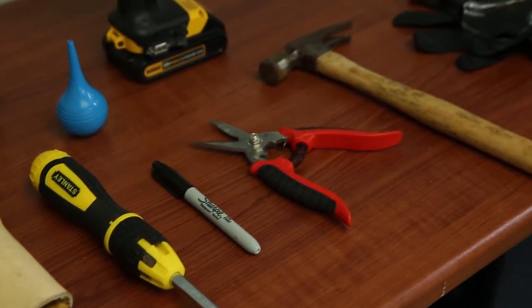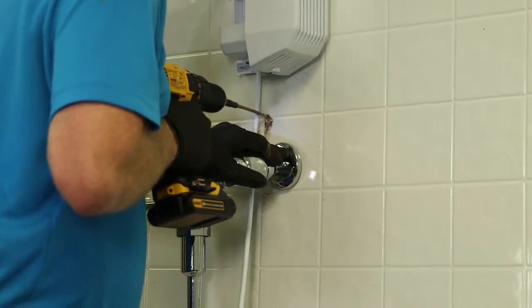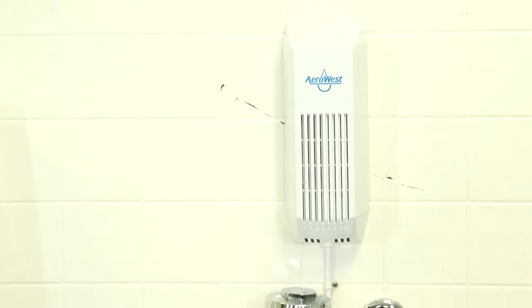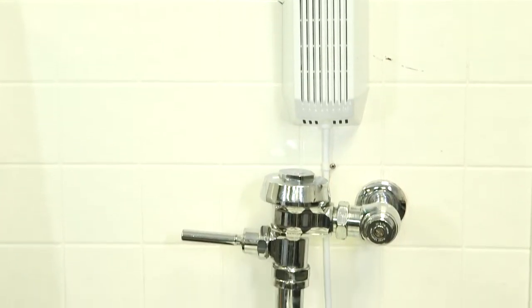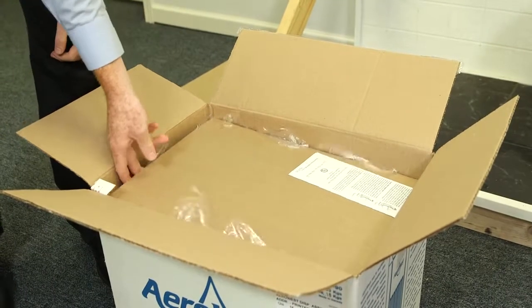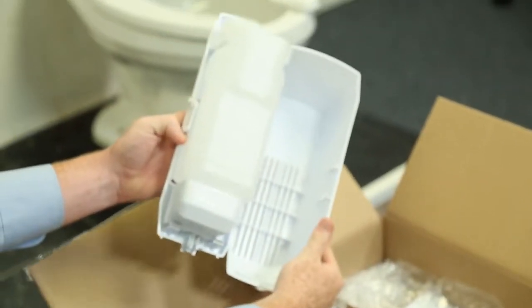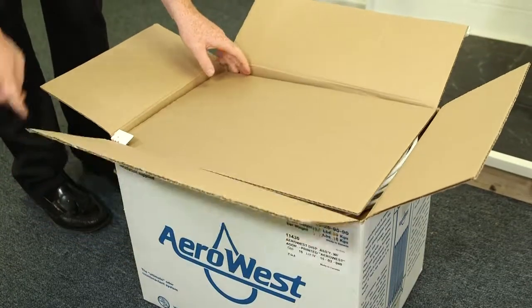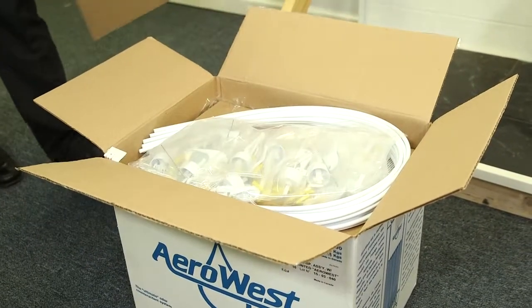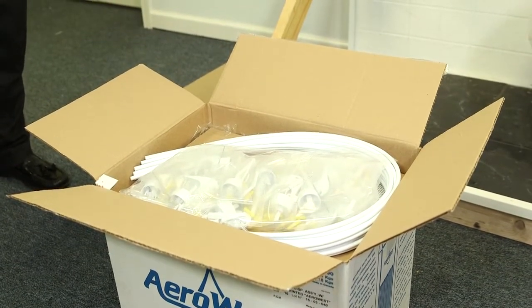Now that we understand how the Aerowest system works, we have to make sure that it is properly installed to give the most attractive appearance and provide the most effective and trouble-free dispenser. Aerowest installation. In every carton of Aerowest dispensers, there are 16 units. The dispensing bottles are already mounted in the units. In the same carton, there are 16 dispensing tubes and 16 packets of installation hardware, 1 per dispenser. Therefore, everything required to attach the dispenser to the wall is in the carton.